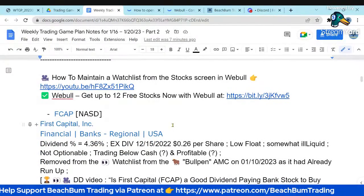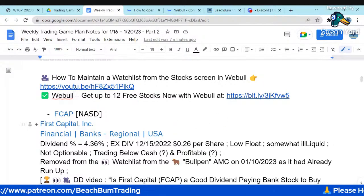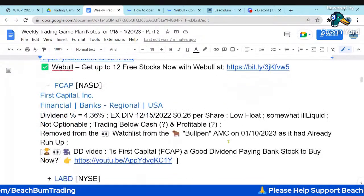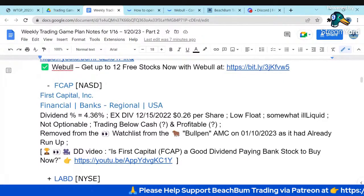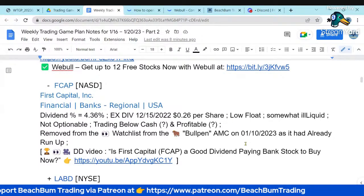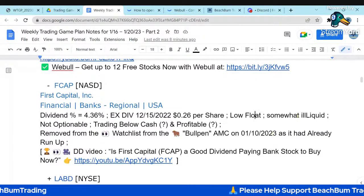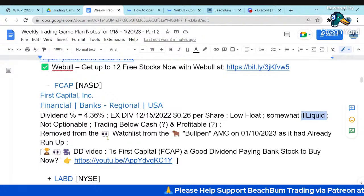So first, just a quick update to our watch list, and then we'll go in Webull and look at charts of the ones remaining. Quite a few were taking off. We had the run up, the CPI exuberant rally towards the end of the week, and a number of these have run up, so we'll take them off. If they come back down, we can always add them back into our bullpen or into our watch list when appropriate. So FCAP, we've been watching this low float, somewhat illiquid regional bank for a while.